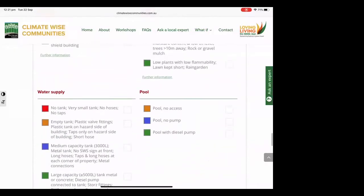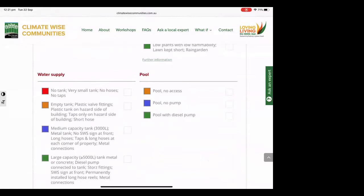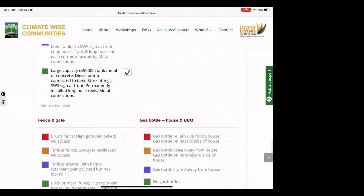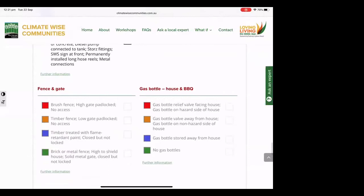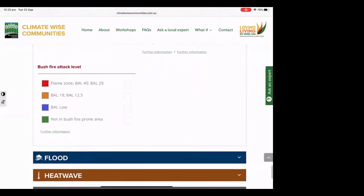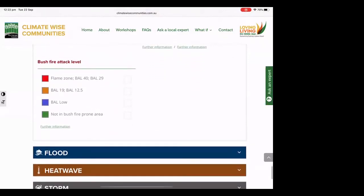An important point to mention is this house doesn't necessarily have a swimming pool, but if you did have a swimming pool, a diesel pump would be very handy in terms of helping fight a fire. Also, a swimming pool and a large water tank can be a great asset to the RFS who might be in attendance, because they can use your swimming pool or the water in your tank to help fight a fire, or help put the fire out next door, which could also help you, because house-to-house ignition is a major factor in bushfire emergencies. As you scroll on down, you can see all the different elements that affect the resilience of your house to bushfire.